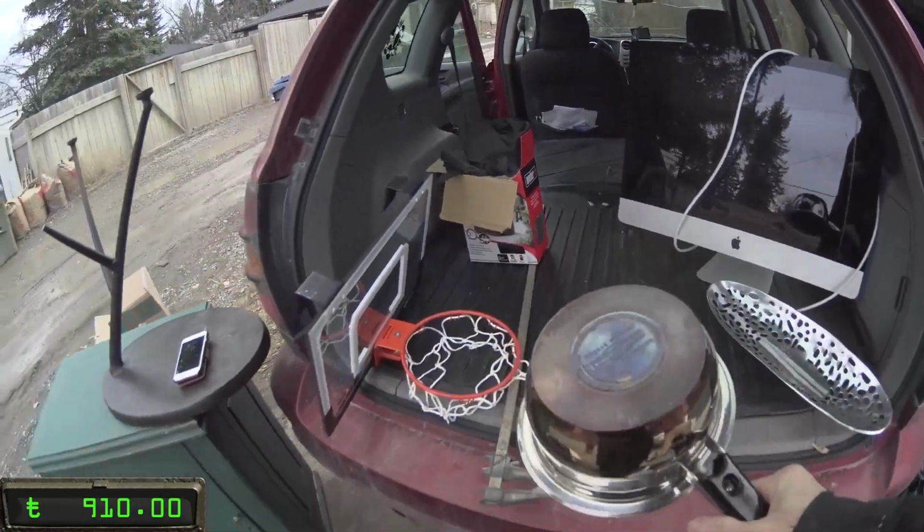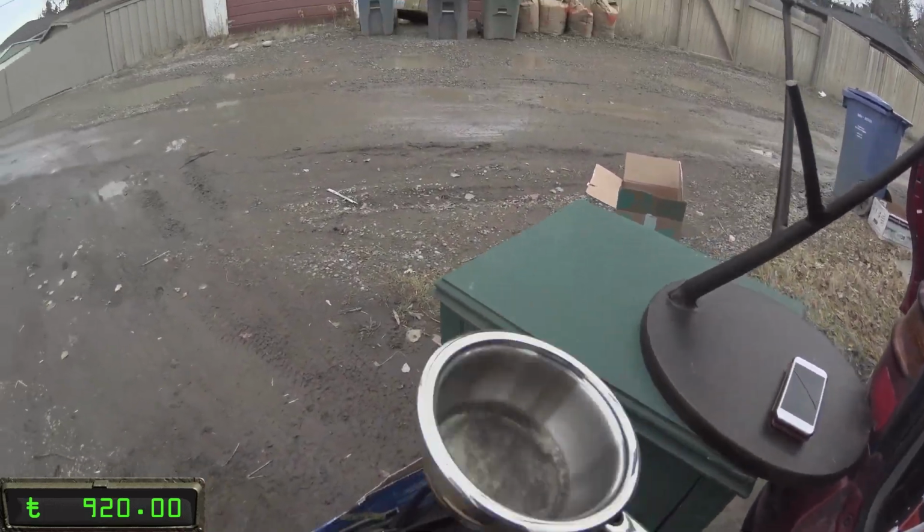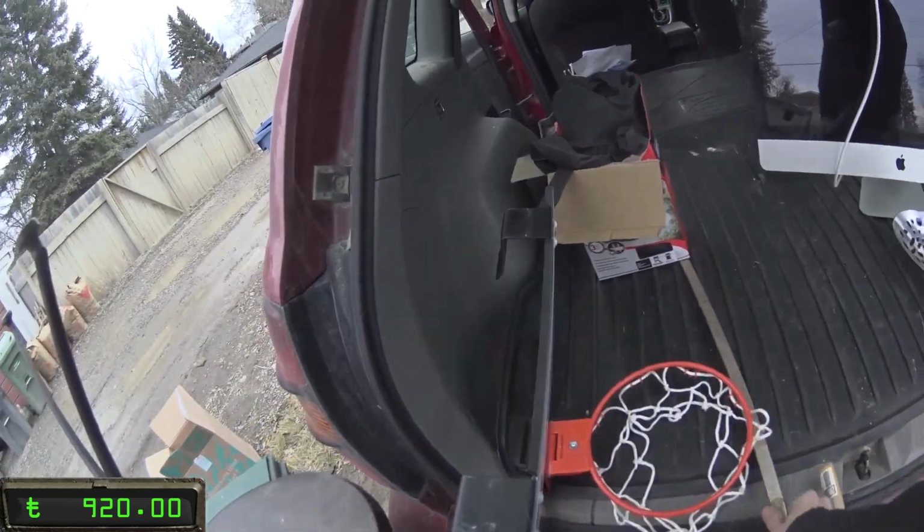This copper bottom pot looks really cool, but I already have all the pots. Like, unless it's something really great, I'm not going to keep it. That's going in the donate box.